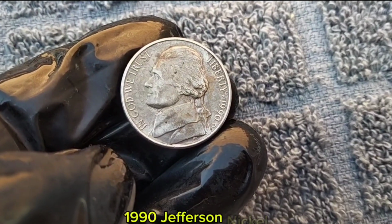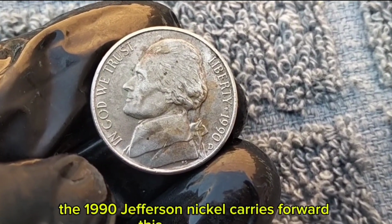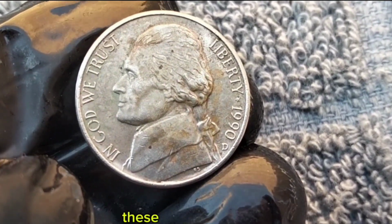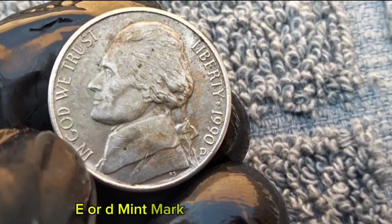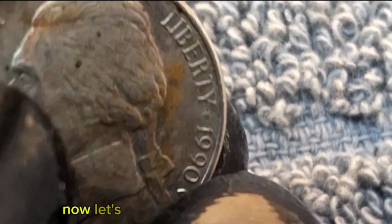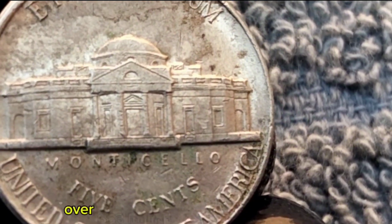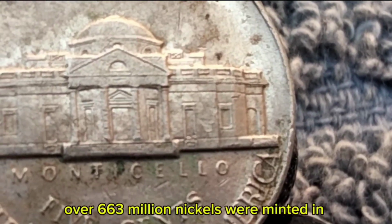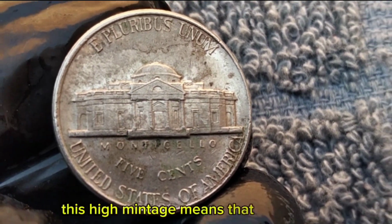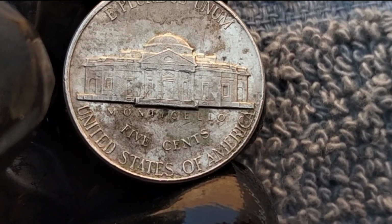1990 Jefferson nickel. The 1990 Jefferson nickel carries forward this iconic design. Struck at the Philadelphia and Denver mints, these coins bear the P or D mint mark on the right side of Monticello. Now, let's talk about the specifics of the 1990 Jefferson nickel. Over 663 million nickels were minted in Philadelphia and more than 1 billion in Denver. This high mintage means that most 1990 nickels are not rare and are readily available in circulation.